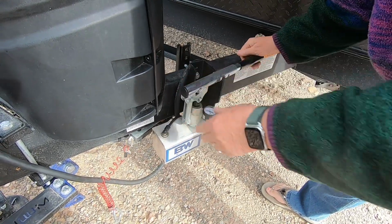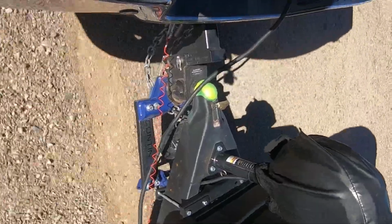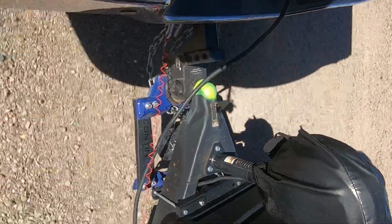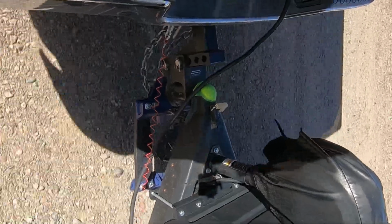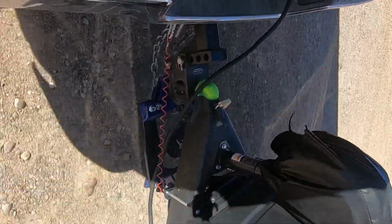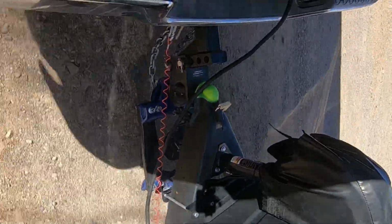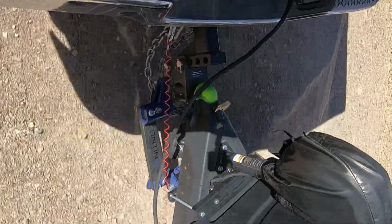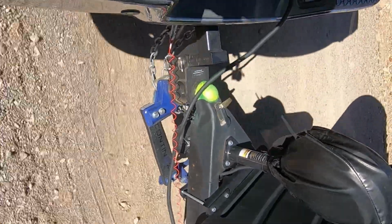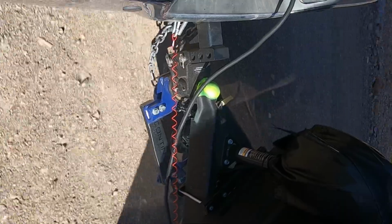Another question: does the bottom of the hitch scrape? Yes, occasionally on some driveways it does. It's not frequent, but it does happen. And I've looked underneath, and it doesn't seem to have damaged anything, but there are scratches on the weight distribution piece. So yeah, it does hang pretty low, and it occasionally does scratch.